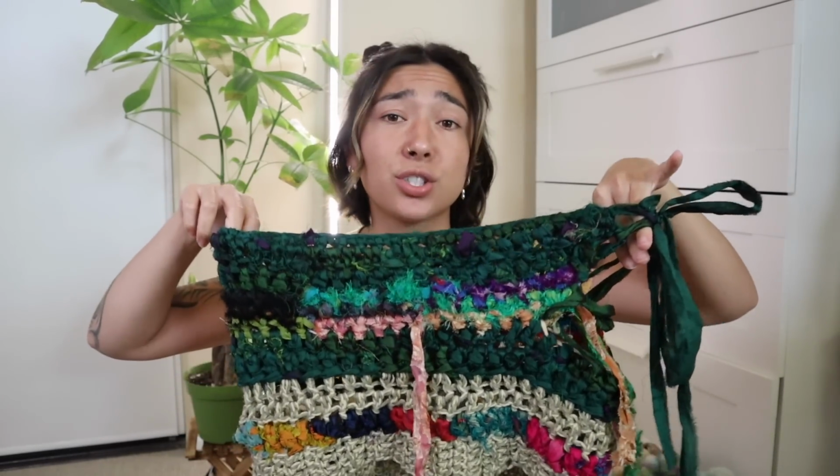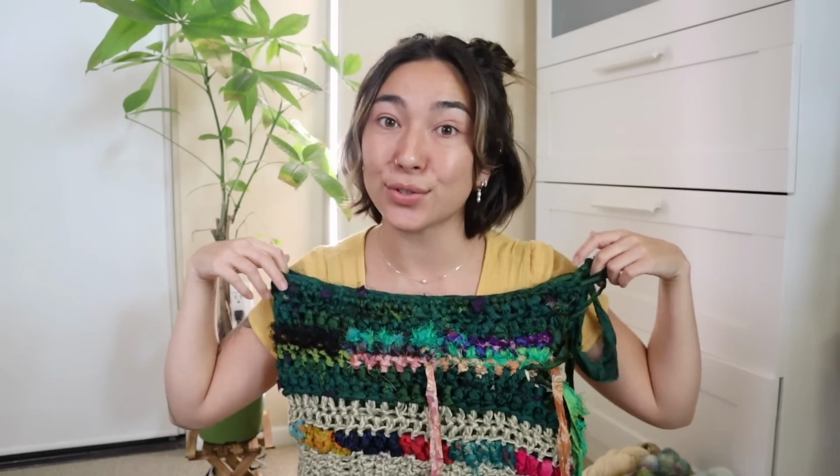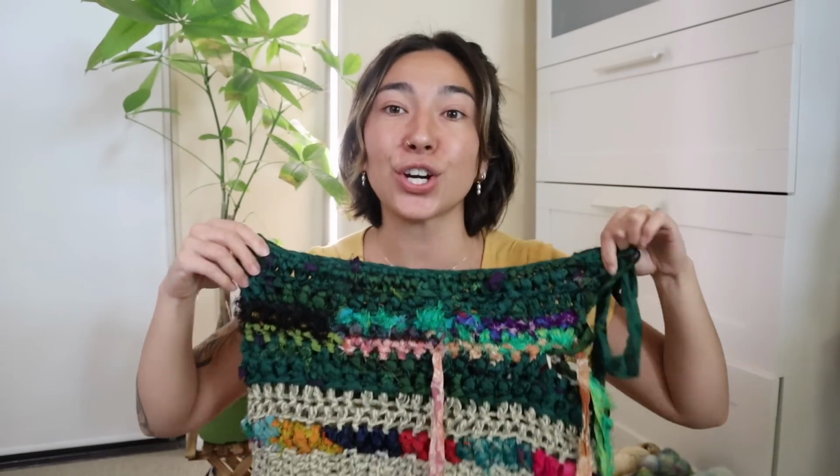I know she looks crazy, but we need to appreciate her, okay? She's screaming festival. She screams saucy. She's sexy. She's everything. So in case you guys couldn't tell, this is a super cropped mini skirt.